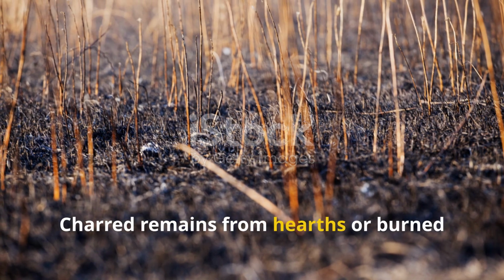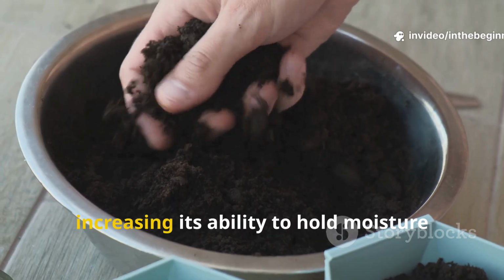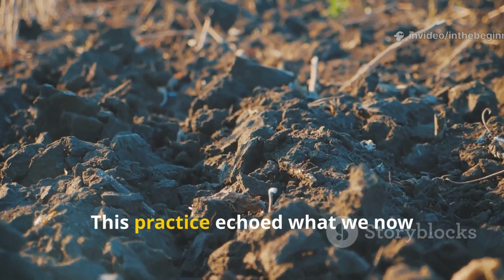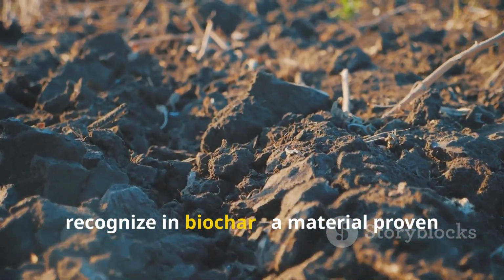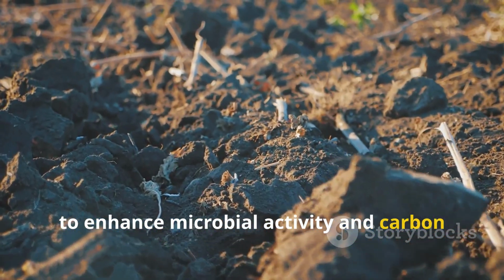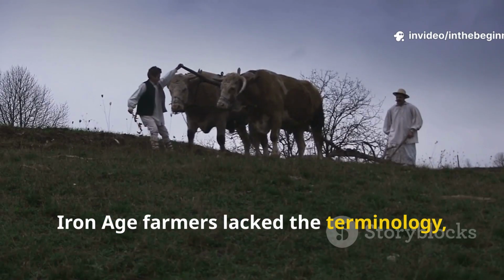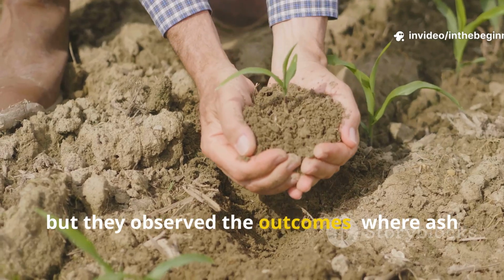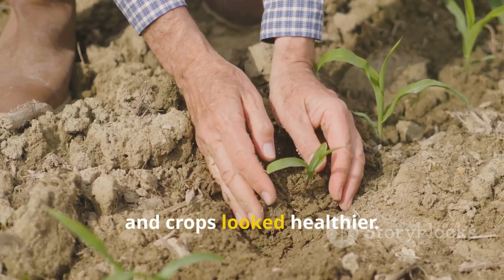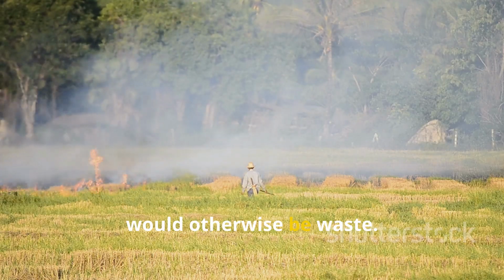Charred remains from hearths or burned clearings were also incorporated into the soil, increasing its ability to hold moisture and nutrients. This practice echoed what we now recognize in biochar, a material proven to enhance microbial activity and carbon stability in the soil. Iron Age farmers lacked the terminology, but they observed the outcomes. Where ash was scattered, yields improved and crops looked healthier. It was a practical recycling of what would otherwise be waste.